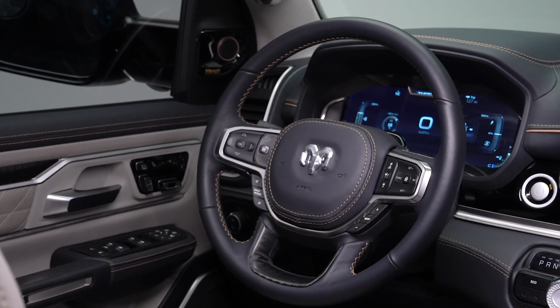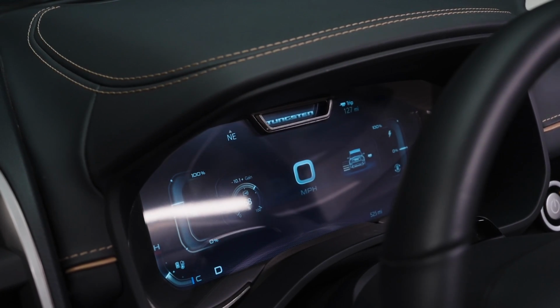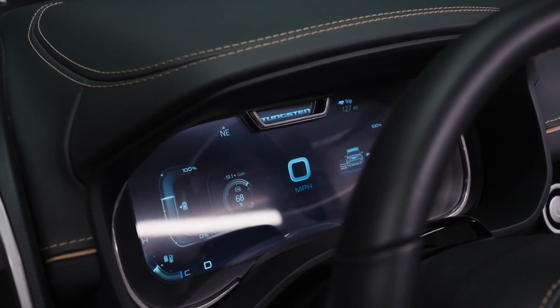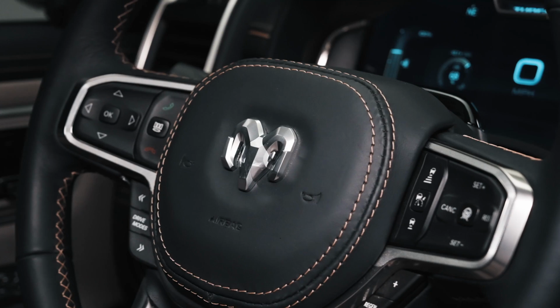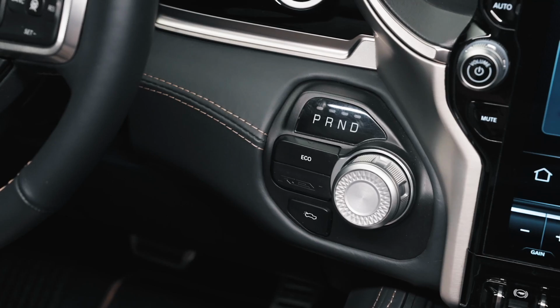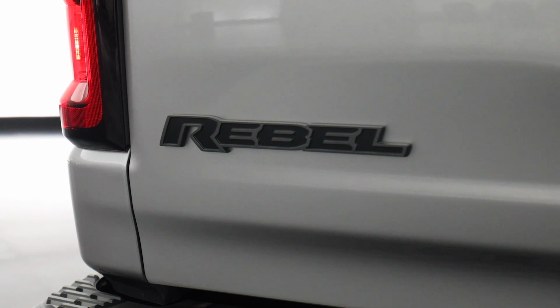Also heated and ventilated premium quilted Natura Plus leather driver and front passenger seats with 24-way power, including memory settings and a massage function, power lumbar support, and 4-way powered headrest. What? Powered headrest? Like I said, 6-figure truck. But enough about the Tungsten.